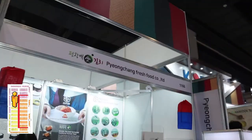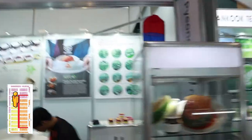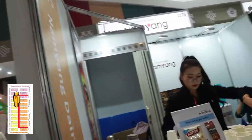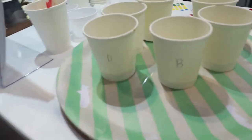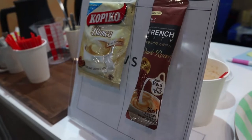One. It's like soju bottling. I wonder who the bottler is. Must be rich. Pyongyang, Pyeongchang. I don't know where that is. Hanok tea. Namjiang. Oh, yeah. They're selling coffee. And in Gwangju, they're selling pork. It's Korean main. So they have like a taste test where you try and compare these two coffees.